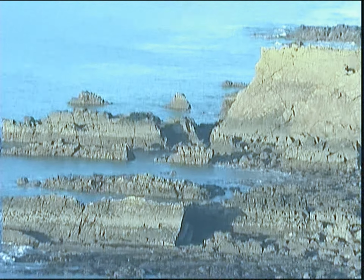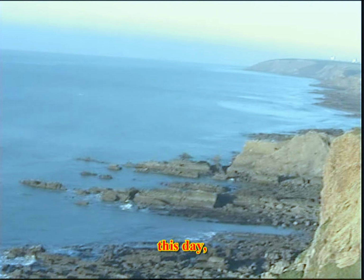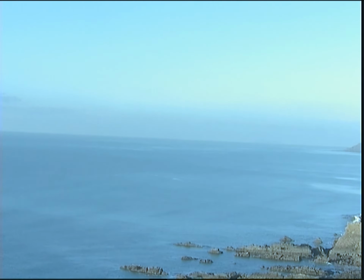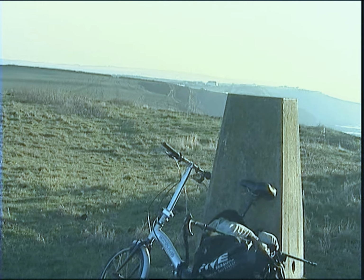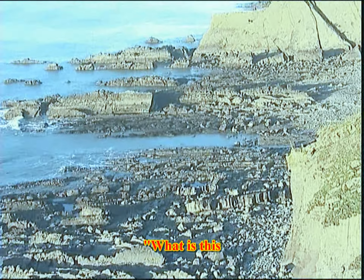Right, and I was just thinking a while back, I cannot see Lundy this day. I do not know why. Oh, there it is. Well, I may not be able to zoom in with the lens to see it, but it's in an exact straight line here. I will try by cutting and seeing what I can do. It's sort of in that direction here. I'm just looking down at the edge of the Bude area.